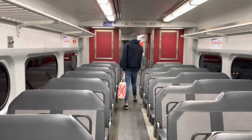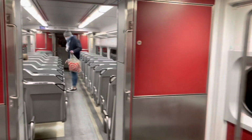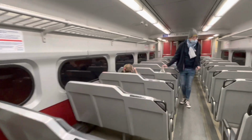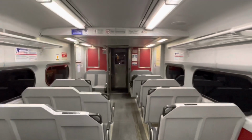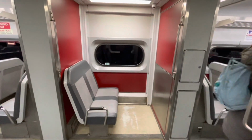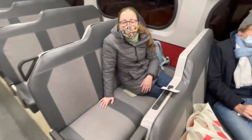Seating on this Silverliner 4 train is arranged in rows of 2 by 3, which is pretty much the standard for American commuter rail. It might sound cramped, but American trains are so wide that it actually feels fine. This thing is ancient. And we're right in the front of the train. I feel like I wouldn't enjoy sitting here very much. How are the seats? Similar to the South Shore line. Yeah, they kind of remind me of the South Shore line.